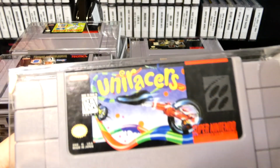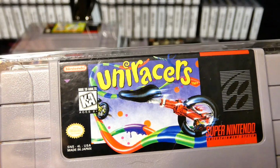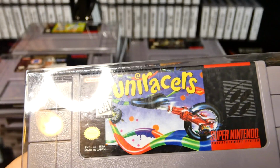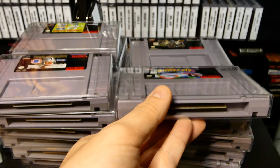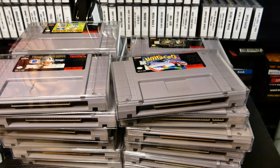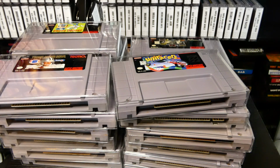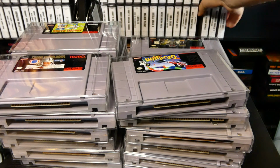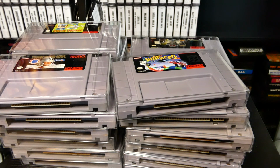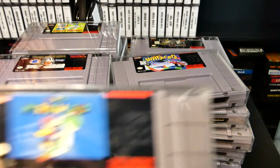Completely forgot I had this game. Uniracer, or Uni Racers. It's a really, really weird platformer game. It's really interesting. We should try that out one day. Let's see what else I have. Make sure you're keeping count, because I can't count. Let's take a look at what we have here. We have more stuff coming up. And the pile is getting bigger and bigger, and this is only probably 1/3 of the collection.